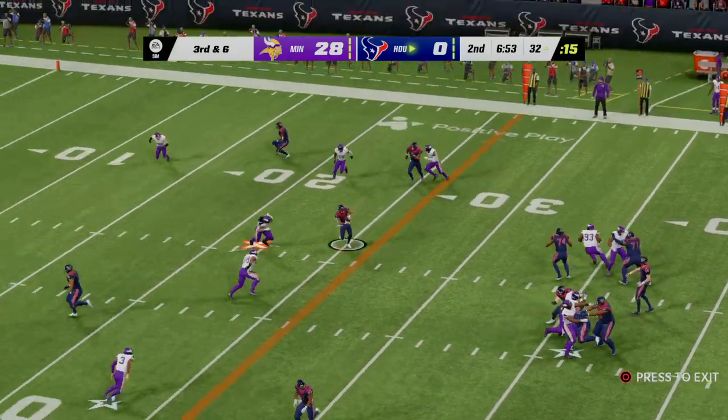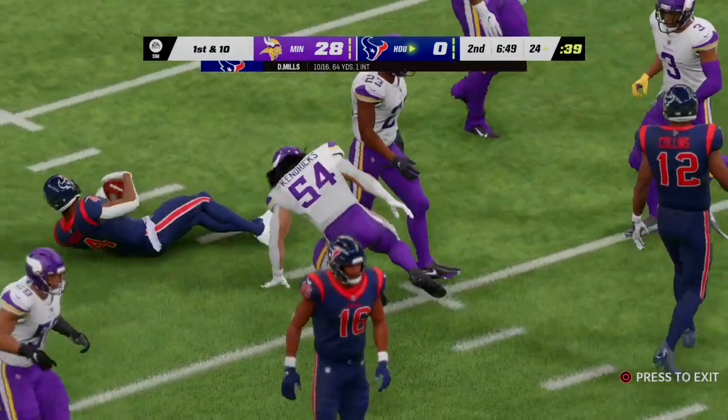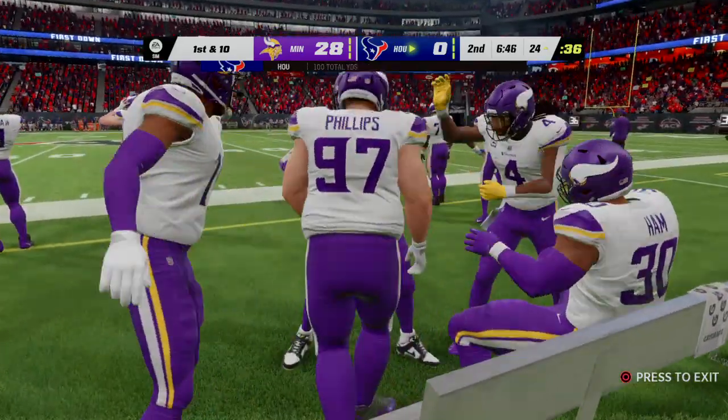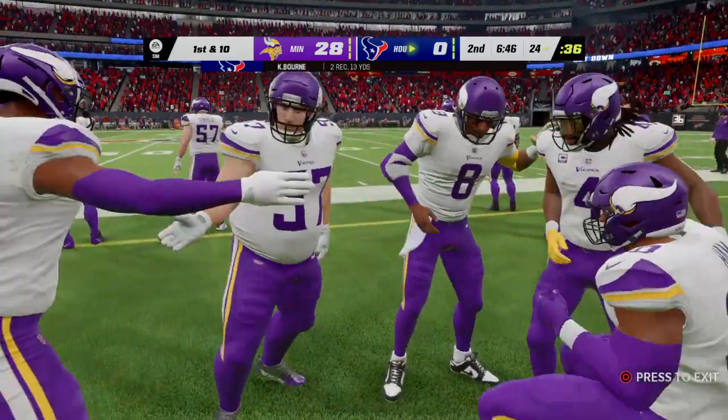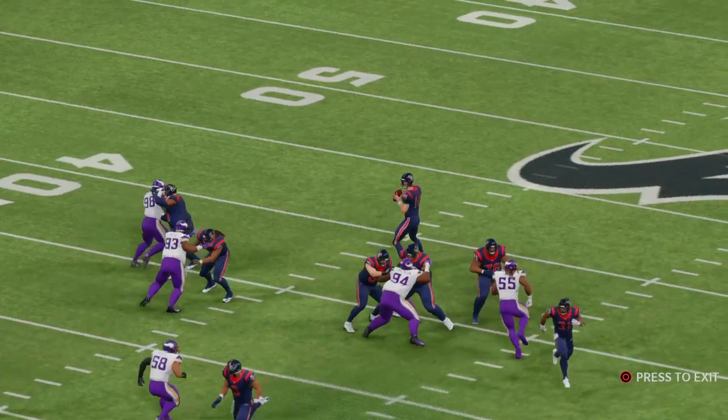Here's Mills. He's got his man. It's Kendrick Bourne. And he is going to have a Texans 1st down as they're able to get the 3rd down conversion. But with the score where it is, you're not thinking field goals right now. You need touchdowns. So that was a much-needed conversion there on 3rd down.